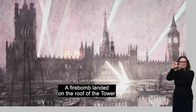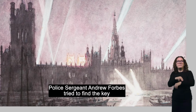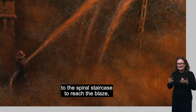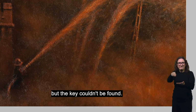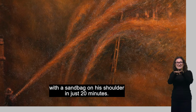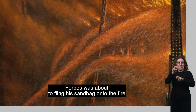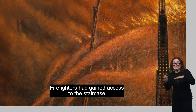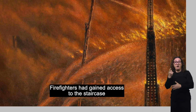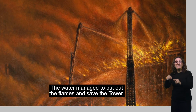A firebomb landed on the roof of the tower from a German bomber plane. Police Sergeant Andrew Forbes tried to find the key to the spiral staircase to reach the blaze, but the key couldn't be found. In desperation, Forbes climbed the scaffolding around the tower with a sandbag on his shoulder in just 20 minutes. Forbes was about to fling his sandbag onto the fire when a jet of water shot past him. Firefighters had gained access to the staircase and were racing up to the roof. The water managed to put out the flames and save the tower.